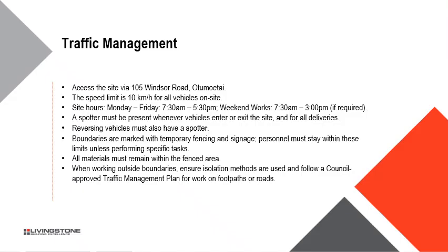A spotter must be present whenever vehicles enter or exit the site, and for all deliveries. Reversing vehicles must also have a spotter. Boundaries are marked with temporary fencing and signage. Personnel must stay within these limits unless performing specific tasks. All materials must remain within the fenced area.